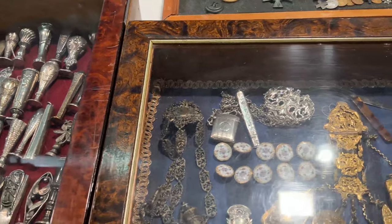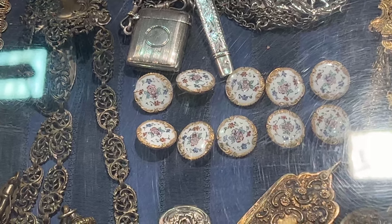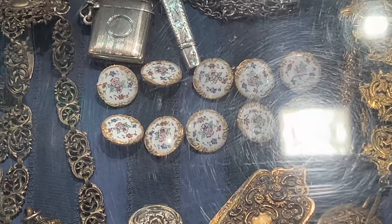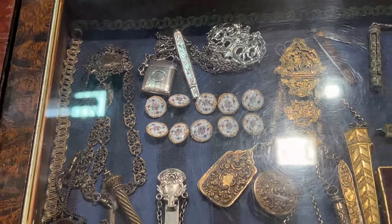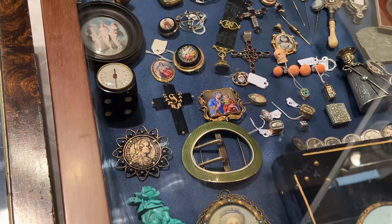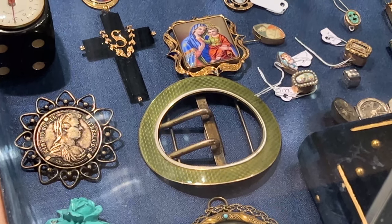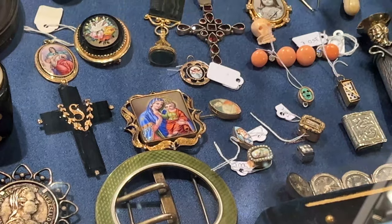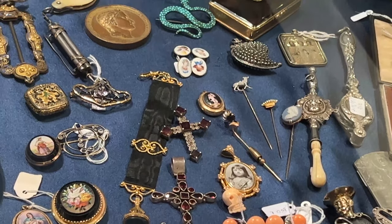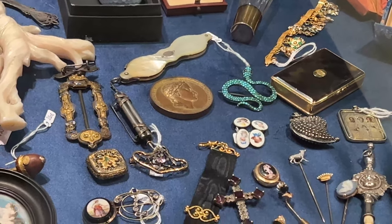Look at these little enamel buttons. These are amazing. Love those. I don't know what I'd even put them on. They're just so cute. This enamel buckle. Oh, I love that. All these cute pins. I see opera glasses there. Nice. All these compacts and little boxes. I just want to look inside each one.